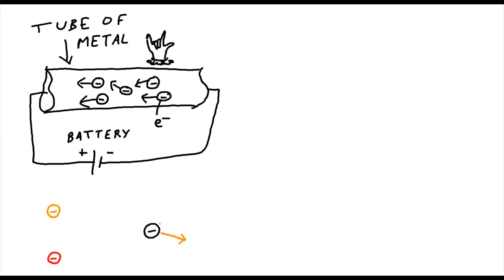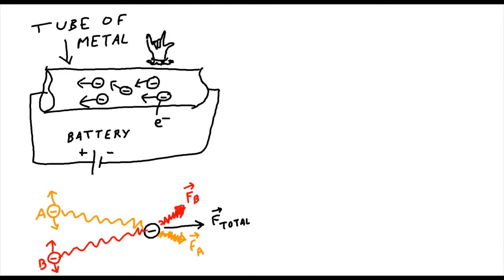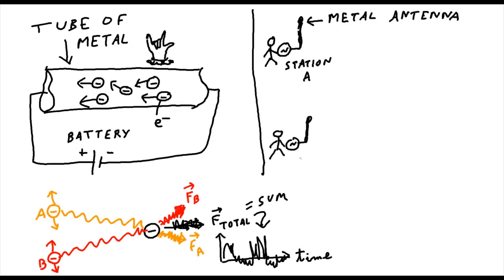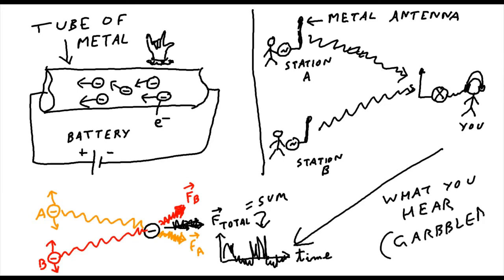But what happens when two or more transmitters are broadcasting music at the same time within your receiving range? How would you pick out a signal belonging to just one of them when the electrons in your receiving antenna are equally sensitive to both sources? To tackle this, we turn to Fourier analysis.